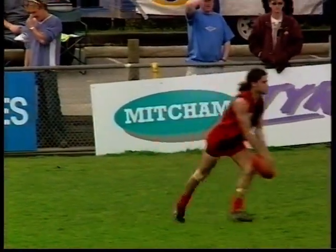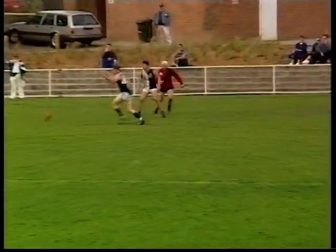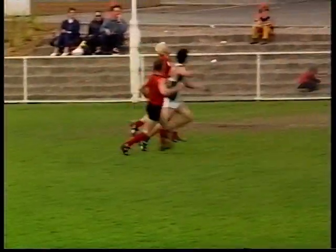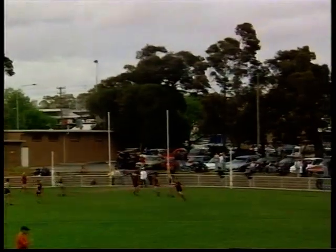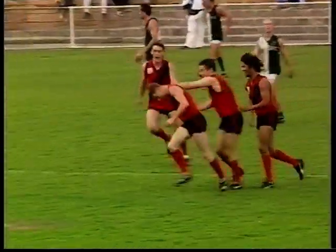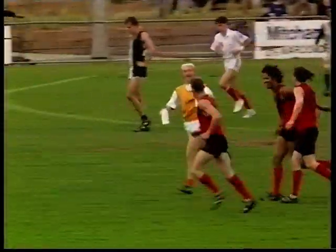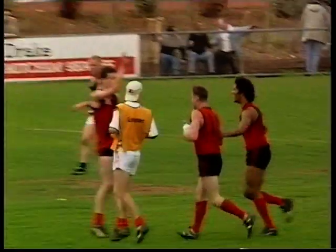That's Koki, the goal kicker in the first quarter. He's got the ball. He'll kick it back inside 45. Mark can't be taken, but it's punched to the advantage of Knox, one feels. Oh, kicked off the back. Well, Shull, number 11, he ran in on that. A beautiful volley, kicked it right through the big sticks. They could do no wrong at the moment, Knox. They're 13 goals 6. Wantirna South are 7 goals 9.